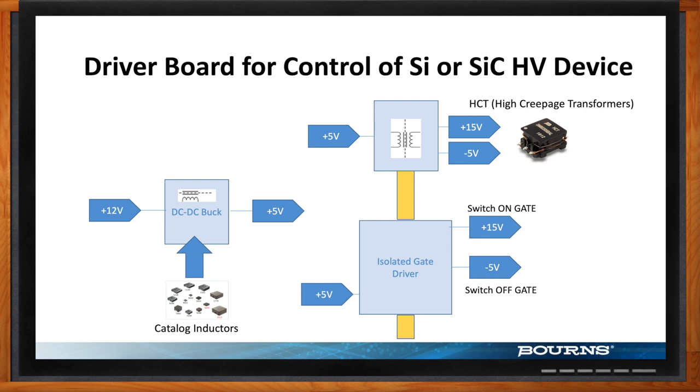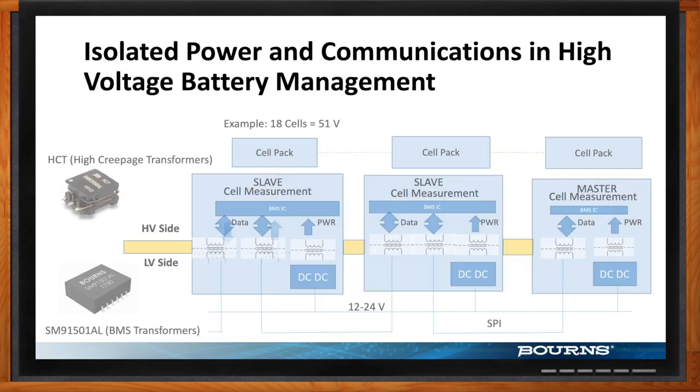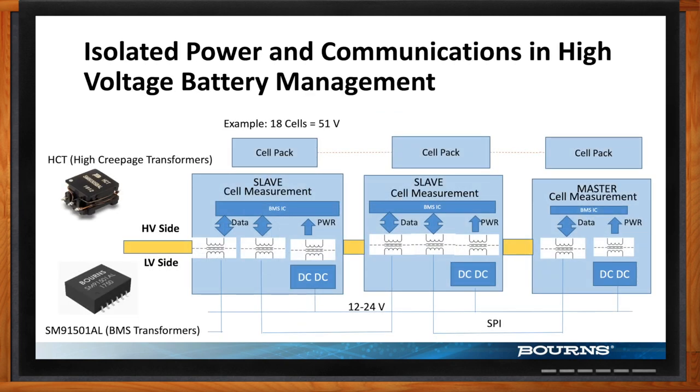So what would this look like in a high voltage battery management situation? It needs power, but it also needs data. So in a typical system, as shown in this diagram, you've got the cells of the battery on one side of the high voltage barrier. And then you've got the communications line and the low voltage DC supply on the opposite side of the barrier.